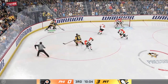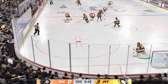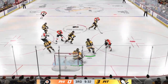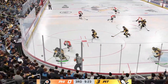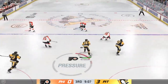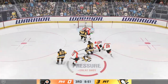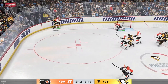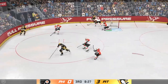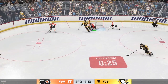And off the draw, they'll take possession. And he takes the dish. The Flyers carry it along the wall. Quick pass to Konechny. Picked off by Joseph. Taken by Silverberg. Both sides digging in for that puck along the wall. Pittsburgh's got a hold of the puck. Shot! Stopped by the goaltender, getting a piece of that one. Quick feed down low. What a steal in his own end. Here's a chance. Denies him in close.